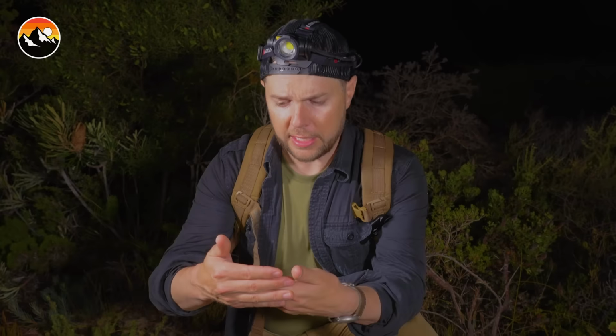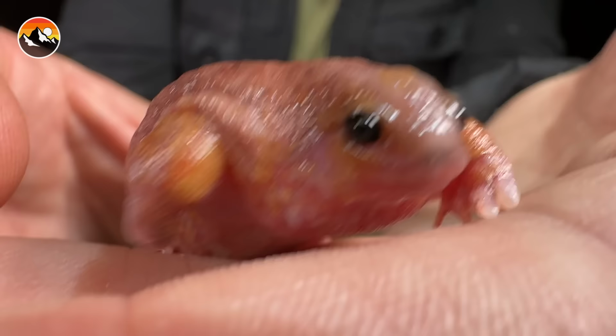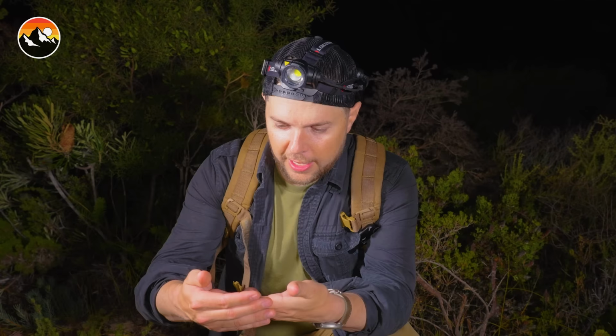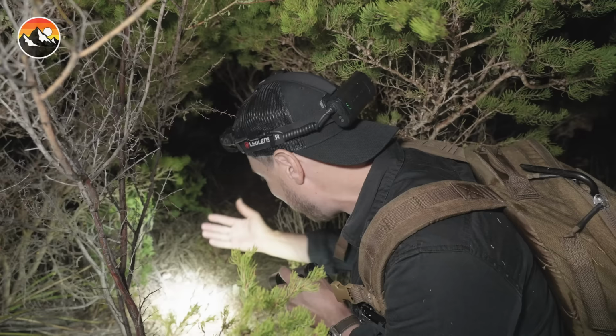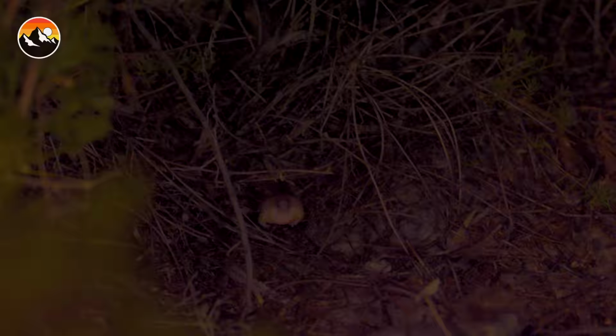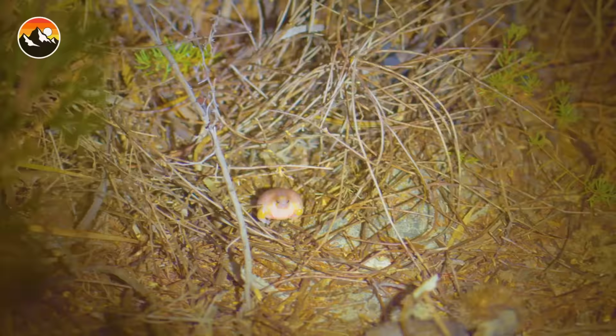And it was definitely a team effort. We've got Max with us here from Australia Wildlife Encounters. Max and I were slowly honing in on this little frog, and then I crouched down and there it was, just like you saw it, right there underneath the bush, looking right back at us with those beady little eyes.